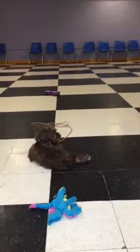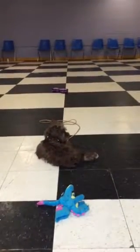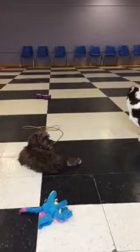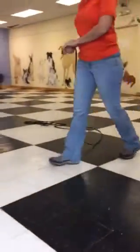You can get those at the pet store if you want to get a long line or some kind of long twine from Home Depot or wherever. But you want to have at least 20 feet so you have some distance to work from. So here's our long line.